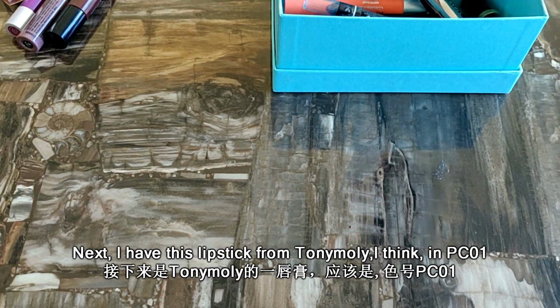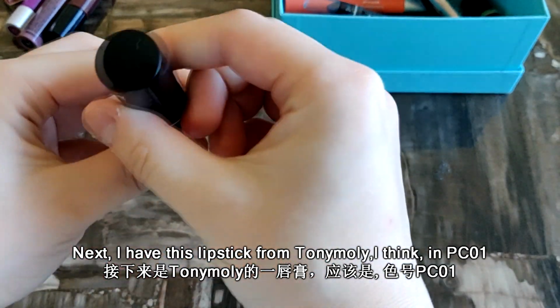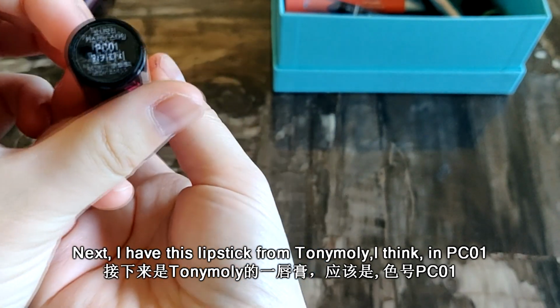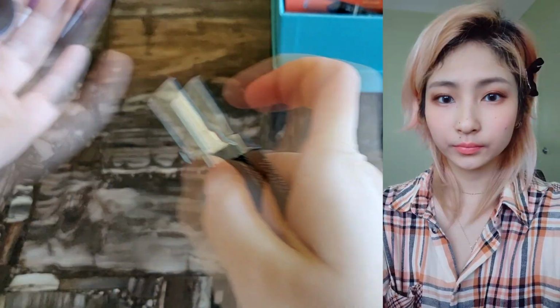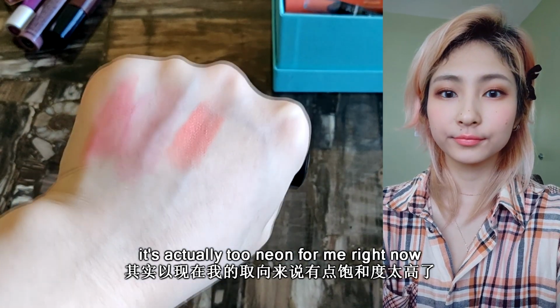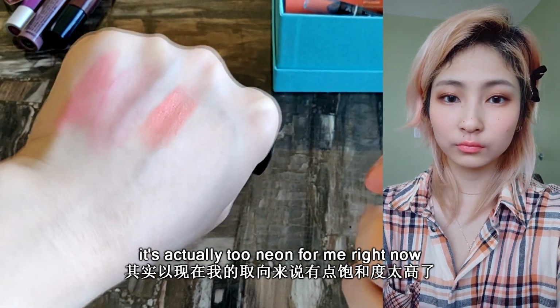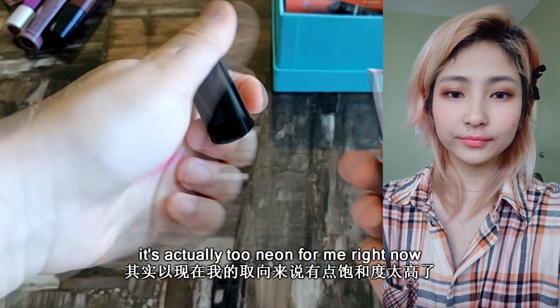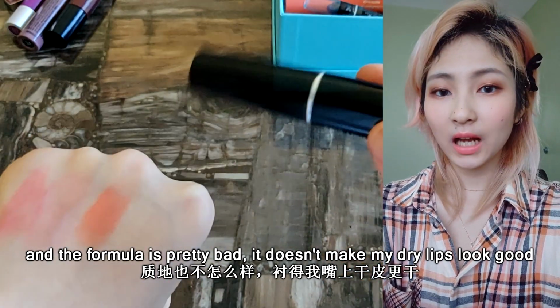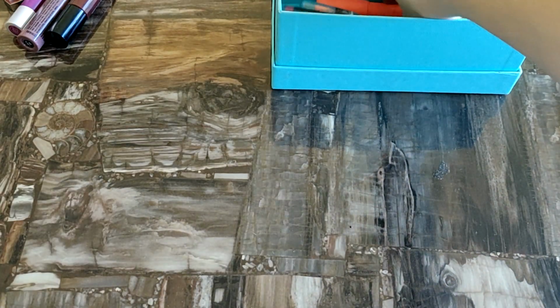Okay, next I have this lipstick from Tony Moly, I think, in PC01. This color is okay. Oh, it's actually pretty. It's too neon, I think, for me right now. And the formula is pretty bad. It doesn't make my dry lips look good, so I'm gonna get rid of this one.